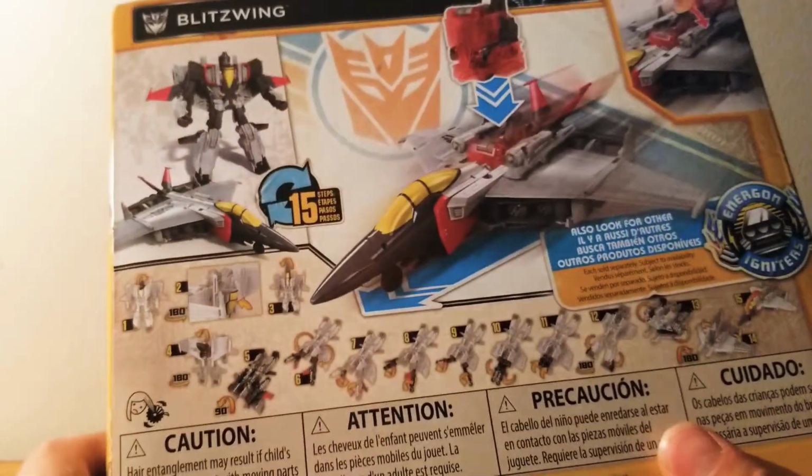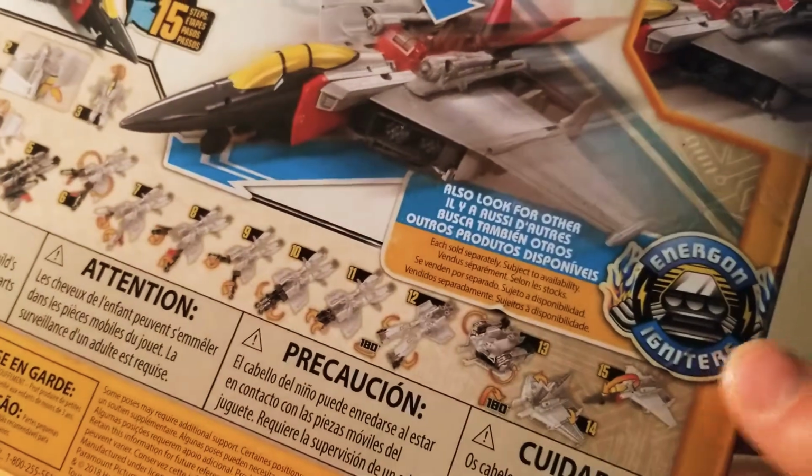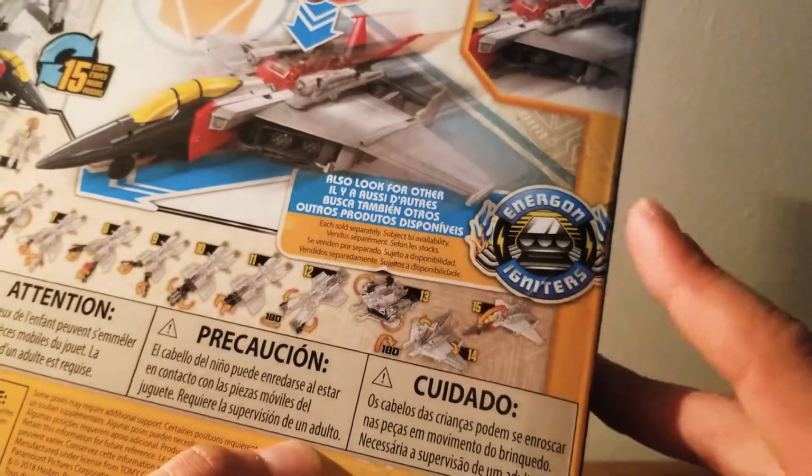But yeah, I really like this, and I love how they added this thing in here. This thing added a really nice touch, like this engine piece, engine igniter. I love that. I absolutely love that. That is amazing.